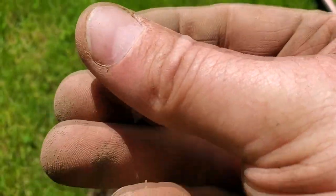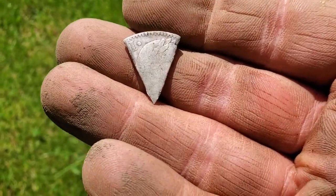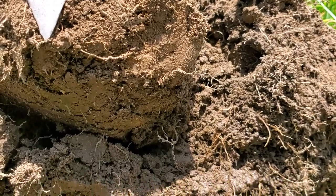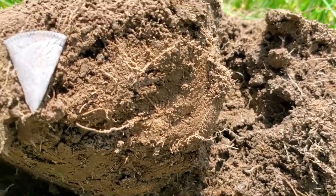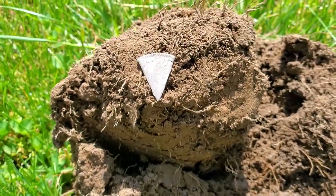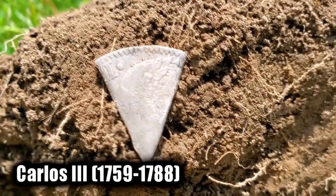That is nice. Got weight to it too. I'm gonna set that right there and get a picture. That looks like the head. No, that doesn't look like an eight. I see a number, a room. That looks like the head of Liberty.